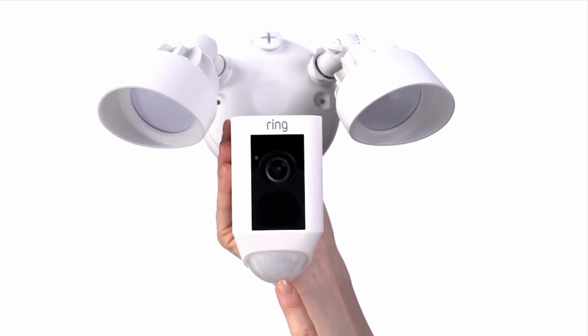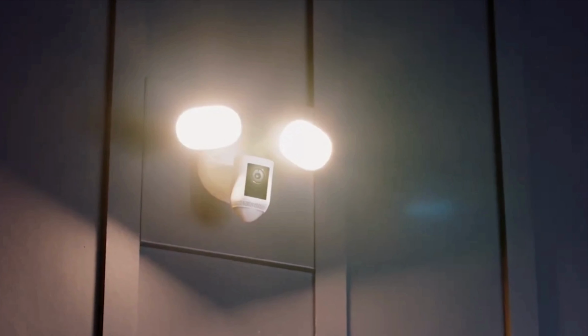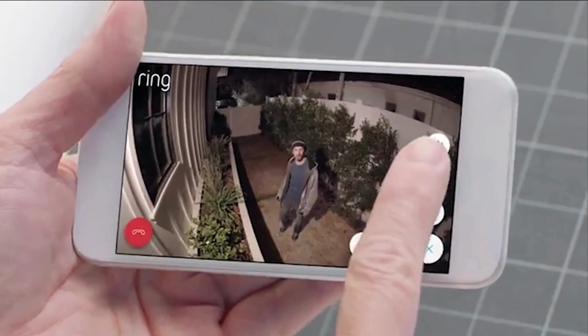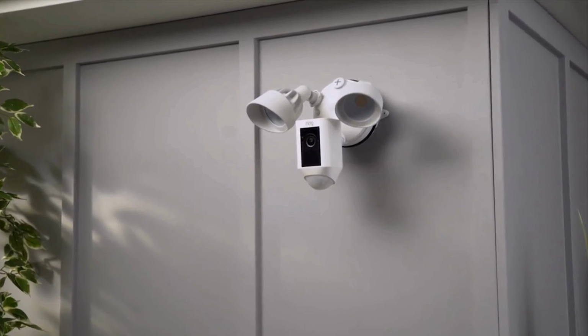Using the Live View feature, you can watch a live stream of the camera, and if necessary, use the two-way talk feature to talk to anyone in its field of view. If you need to, you can also use the 105 decibel siren that's built into the camera's housing to draw attention to your home and scare away your unwanted visitors.